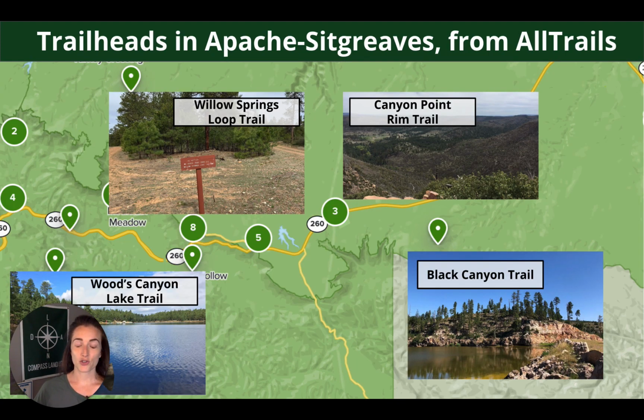Some popular trails, like hiking trails in the park or in the forest, include Willow Springs Loop, Canyon Point Rim Trail, Woods Canyon, and Black Canyon. And these all come right from All Trails, so make sure you check out the All Trails website before you head out for the day. They'll tell you the approximate length in terms of time and also distance and difficulty.